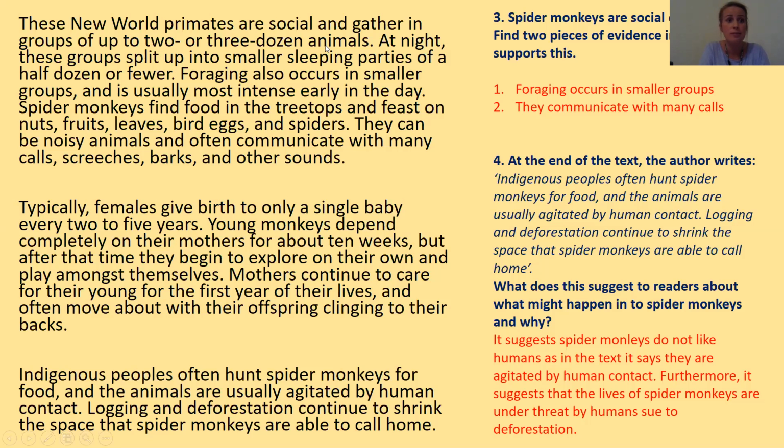You could have used that as a piece of evidence. You could have had that they have sleeping parties of half a dozen or fewer. So there are a few examples or evidence that you could have used there to support the fact that spider monkeys are social creatures. Okay, let's now have a look at question 4.